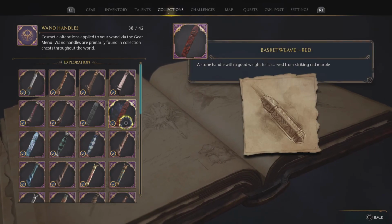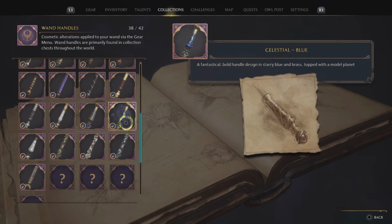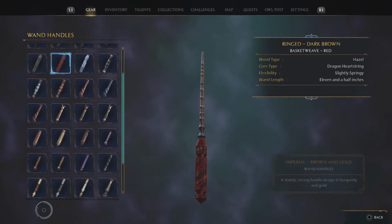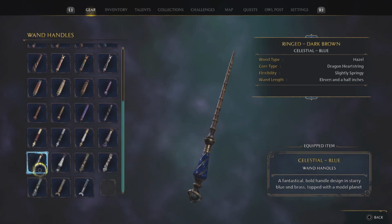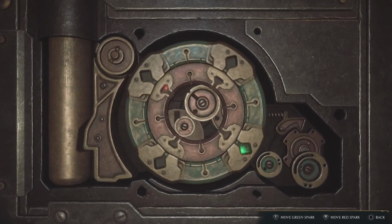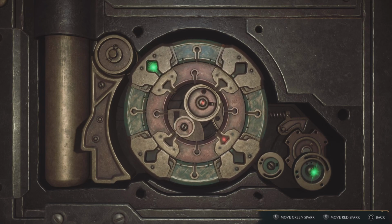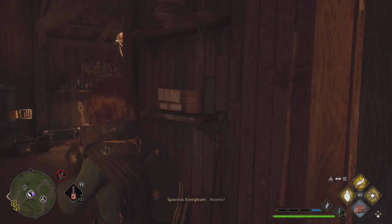The basket weave red stone wand handle is a stone handle with a good weight to it, carved from striking red marble. And the celestial blue is a fantastical bolt handle designed in starry blue and brass, topped with a model planet. Actually, I want that one. So this is the basket weave red. This is the one I had. This is the one I'm going to use. Alright, this another Alohomora, of course. Thank you. Alohomoras are getting tedious.